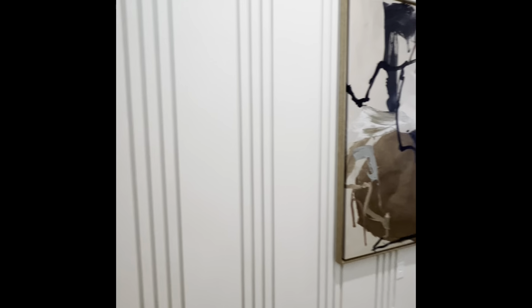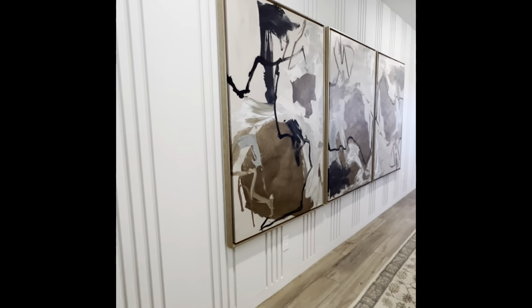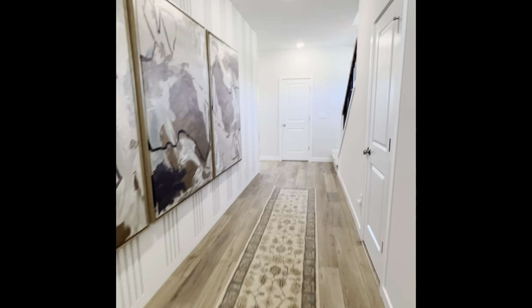Now, in this particular model, we do have some extra decorative trim millwork on the wall here. That is not included. That is just something we did because it's a model home.